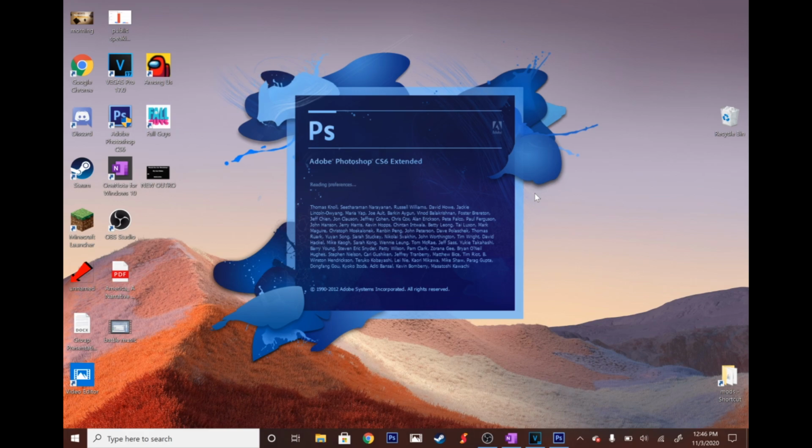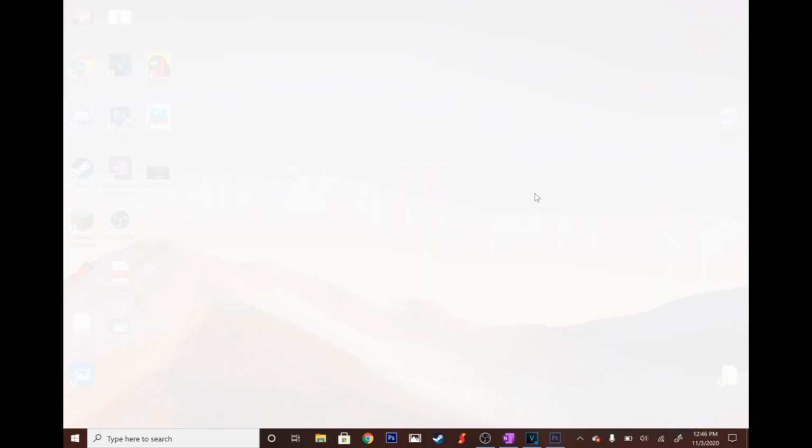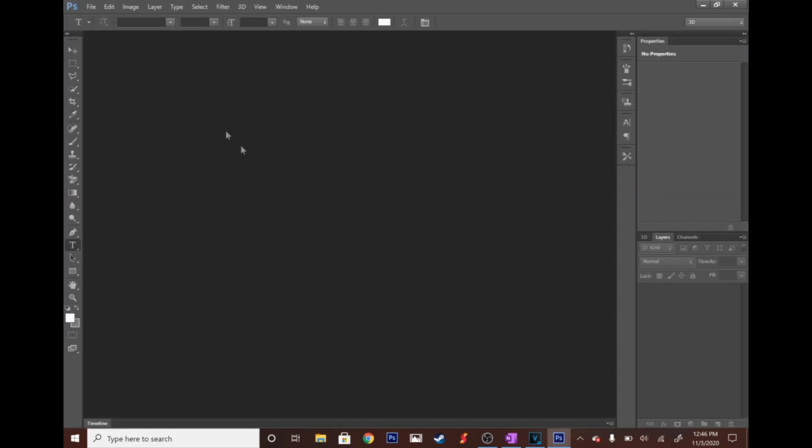So what you're going to see whenever this first boots up is hours of configuration. As you guys can tell, everything looks fairly normally sized. I have my file, edit, image, and layers. Everything looks fairly reasonable. However, whenever I first got Photoshop, everything was like 70% smaller than what it is right now on my screen because I had to optimize it.